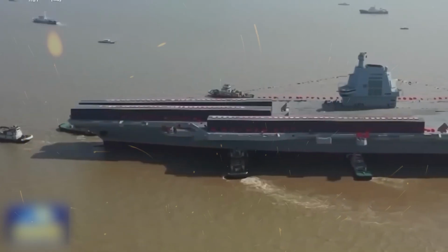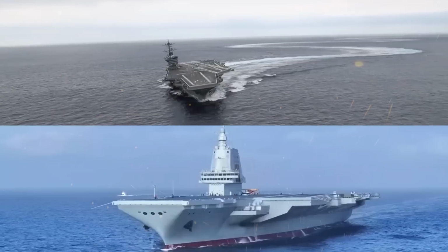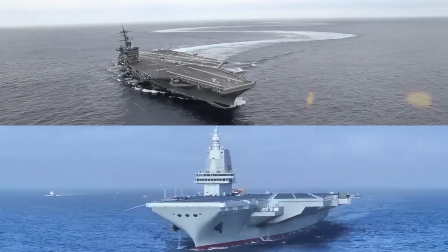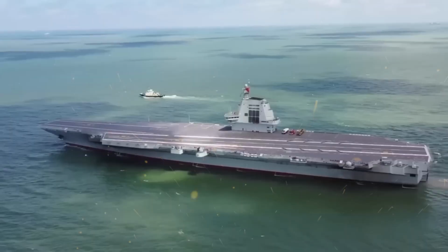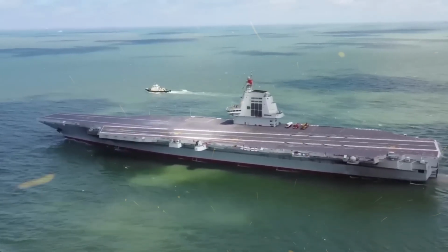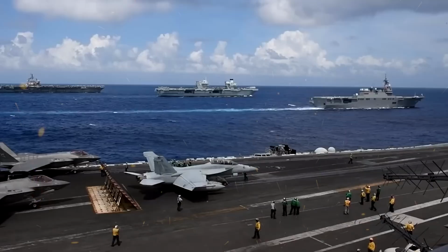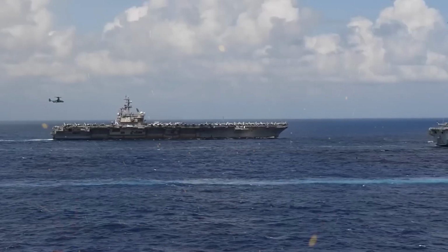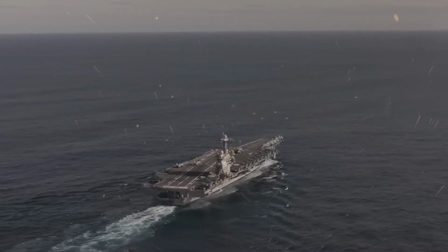While the CATOBAR system isn't new, Fujian is one of only two carriers in the world equipped with electromagnetic catapults, or EMALS, the other being the new USS Gerald R. Ford. An EMALS catapult enables Fujian to launch heavier aircraft than steam catapults, which means a more diverse air wing.